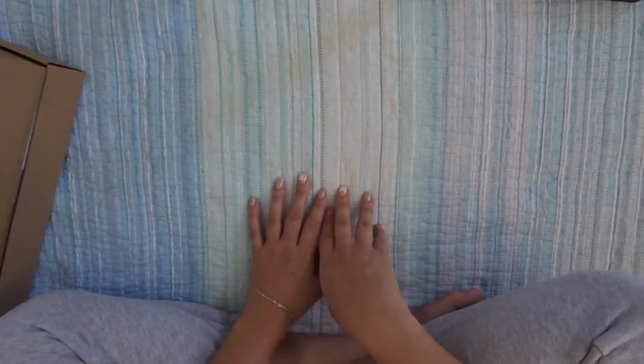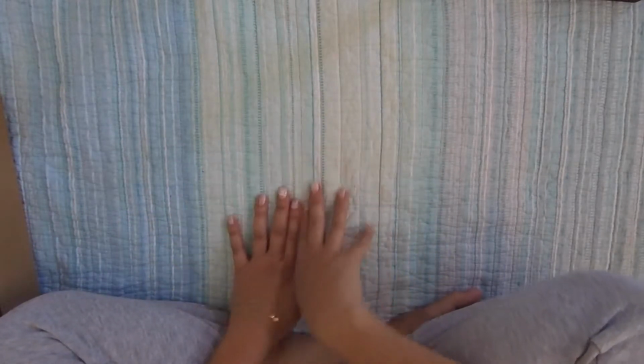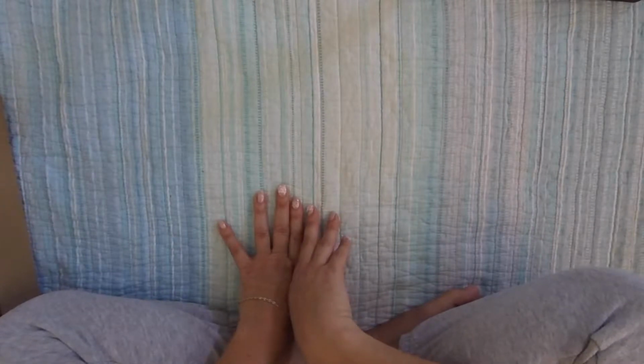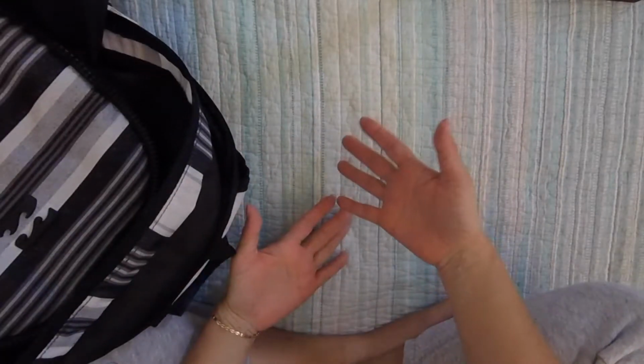We were there for a week, and I was planning to do some plein air paintings and a little bit of travel journaling while I was there. I did do a few little paintings, but I want to show you the art supplies that I brought with me. It was my first time traveling with art supplies, with the intention of making art.